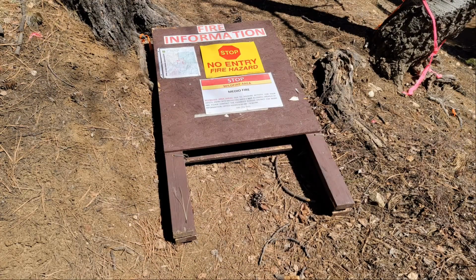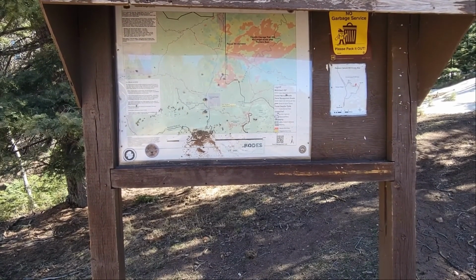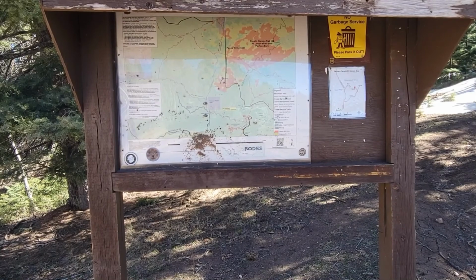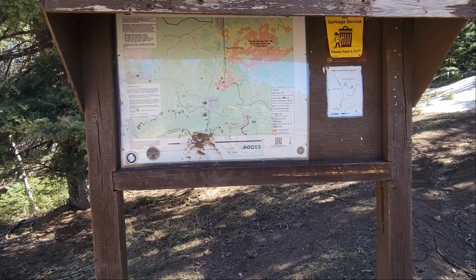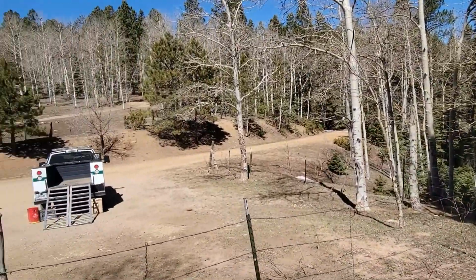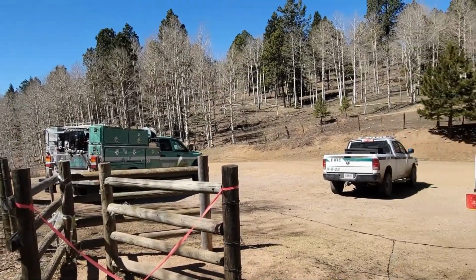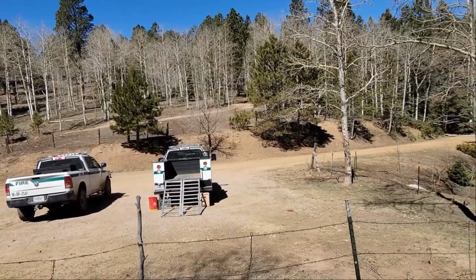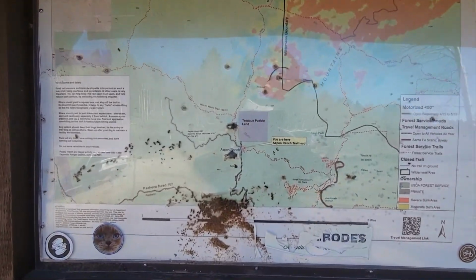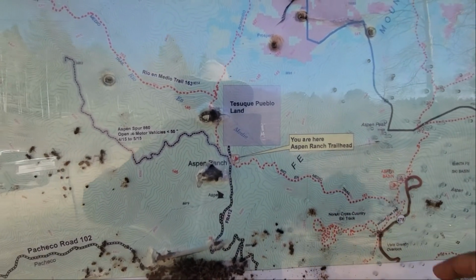Whoops, the trail was closed. And we're at the Aspen Ranch trailhead. And I didn't know it, but they had the trail closed. There was a sign there. There's a bunch of Forest Service fire vehicles here. They've got it taped off here. But I think it's open from here up to the ski basin. Anyway, we are here. And we're going up to here.